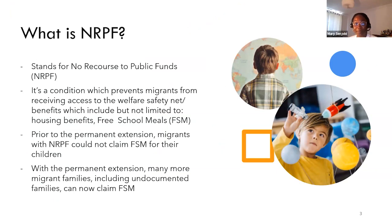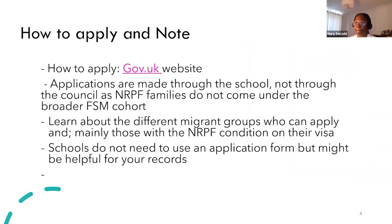Prior to the permanent extension, which was an extension made to the eligibility criteria that enables families to access free school meals, migrants could not apply for free school meals for their children. But now with the extension, many more migrant families, including those who are undocumented, can now have free school meals. It also goes beyond the 1 year Sadiq Khan has implemented for all children. They can now access free school meals for the entirety of their primary schooling career.